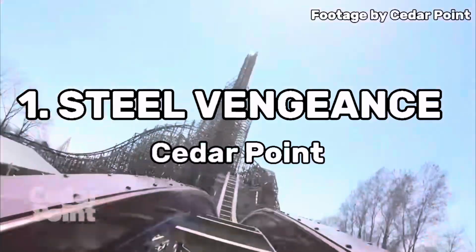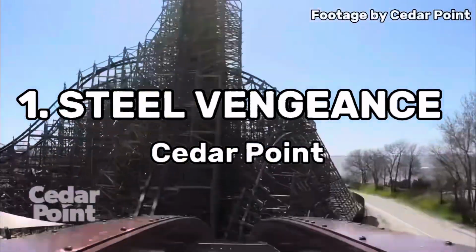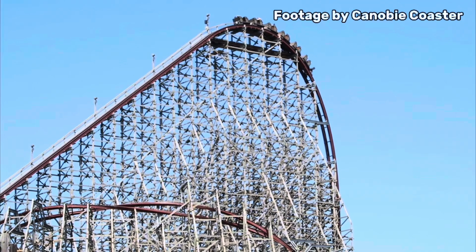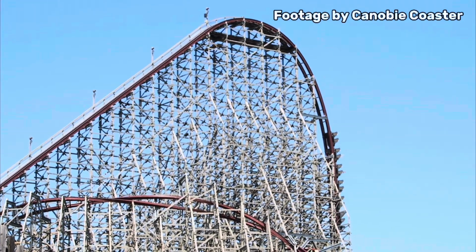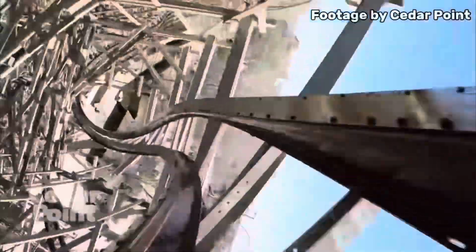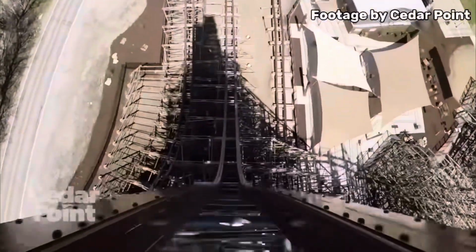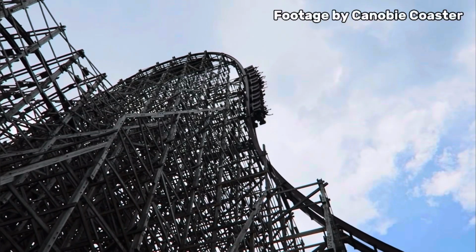Number 1, Steel Vengeance, located at Cedar Point. This isn't just the best RMC that I've ridden. This is also the best roller coaster that I've ridden. Top to bottom, this ride is the full package as far as a layout is concerned. Its 90-degree first drop gives some insane ejector, but it's what follows that's even better.